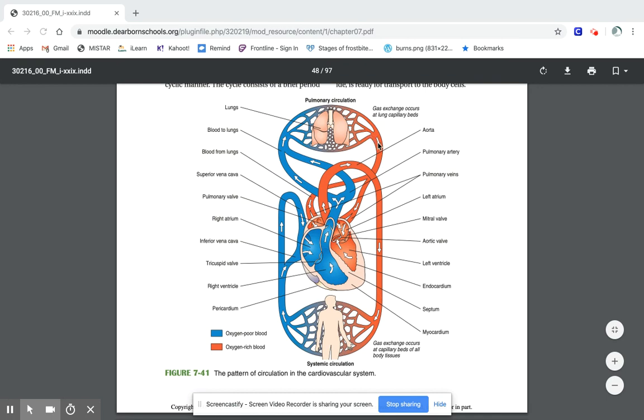So now we have oxygenated blood. It goes through the pulmonary vein. Okay, and the pulmonary vein feeds into the left atrium through the mitral valve. Then it goes into the left ventricle, up through the aortic semilunar valve, through the aorta. Okay, the aorta is the largest artery in your body, just so you're aware.